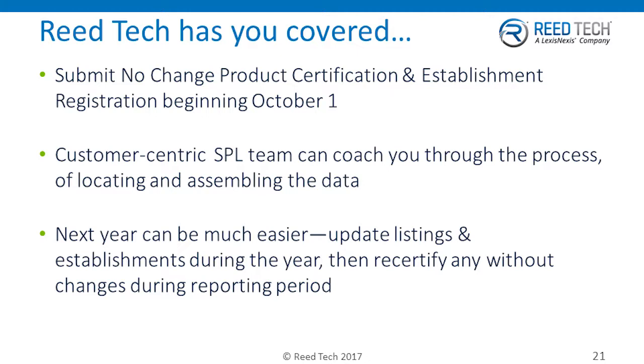So you really want to submit your no change product certification and establishment registration beginning October 1st. So keep that in mind. The customer-centric SPL team we have here can coach you through the process of locating and assembling the data. So if you would prefer to use a vendor such as Retech, please contact us today and we'll help you gather your information and make these types of submissions.